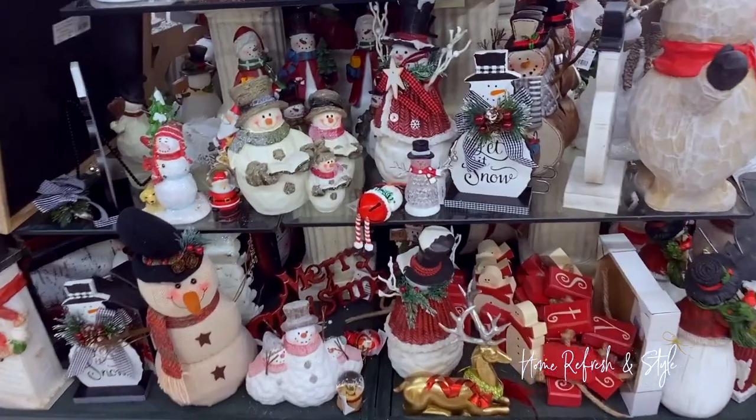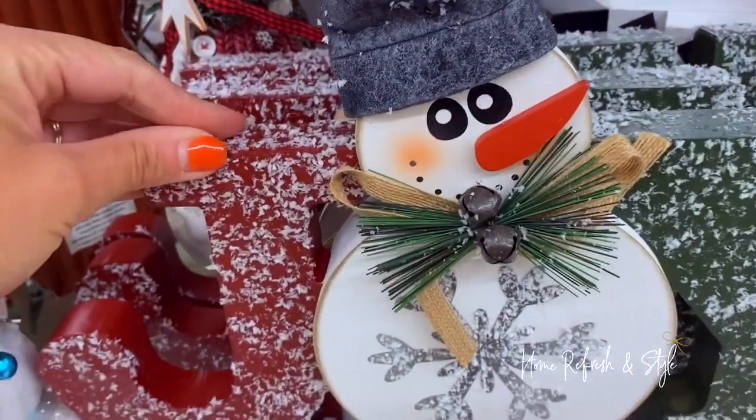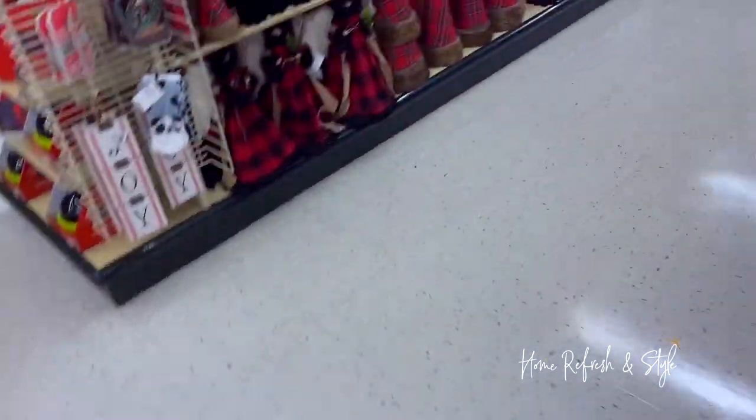Every time, look at the snowman. These remind me of my grandma. My grandma used to decorate her whole house in snowmen. So cute. I love it. I love all of it.